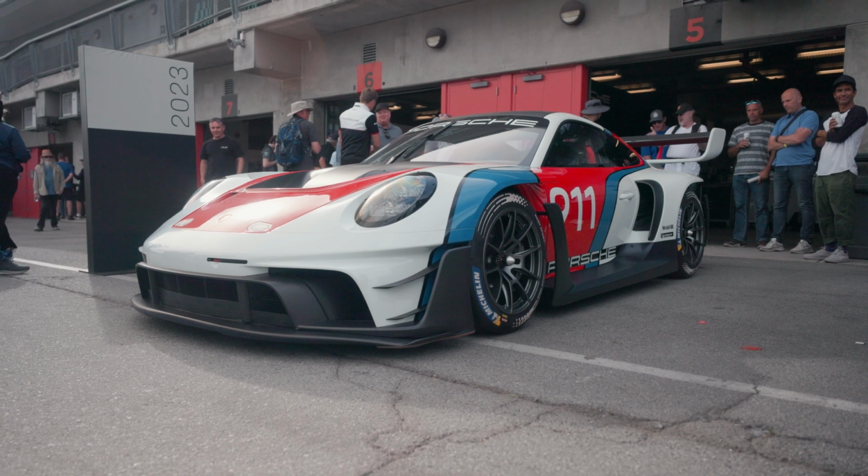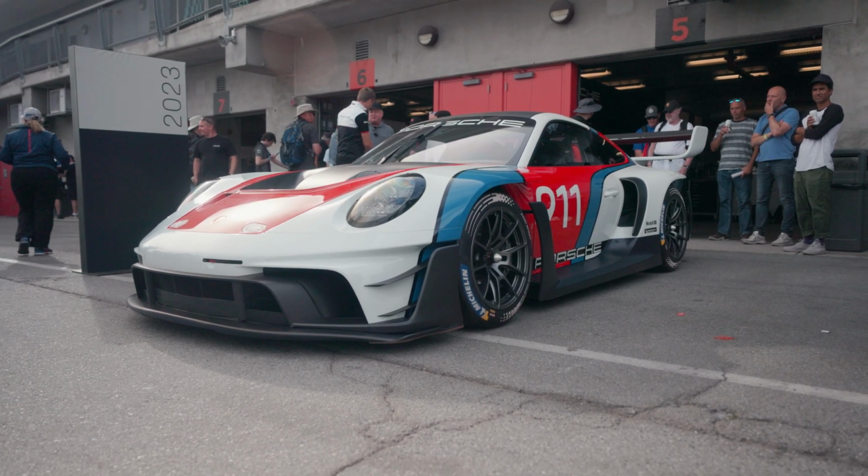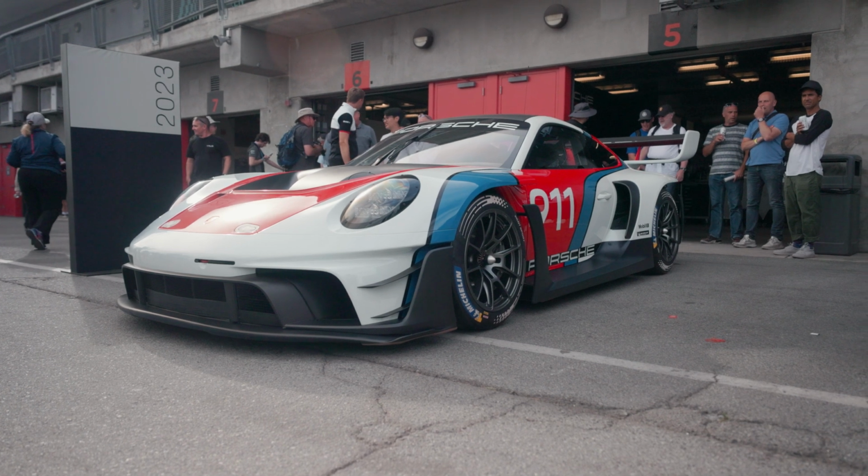They'll come up with it, but I would hope that there is this final send-off for the 911 naturally aspirated engine that is going to be street legal, and the final love child or love letter, goodbye, whatever, to the 911 as we enter the hybrid era and the electronic era.